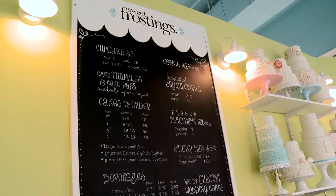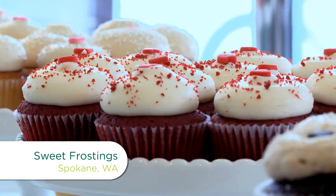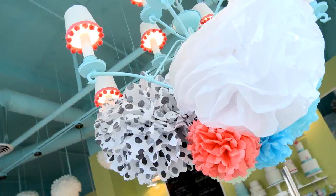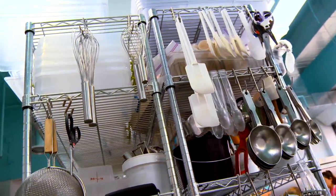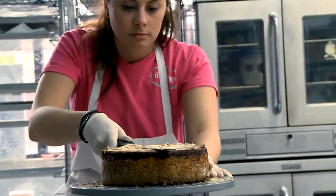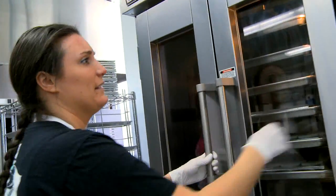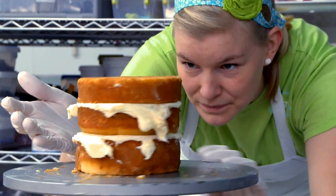We're back at Sweet Frostings, where co-owner Judy is baking up some of the sweetest treats in downtown Spokane. Retiring as a mortgage broker after 20 years, Judy quickly discovered she had a huge passion for baking and opened up Sweet Frostings 1 year and 1 month to the day that she baked her first cupcake. I just loved it. It's not a job to me. It's really something I get to come do every day that I love to do.